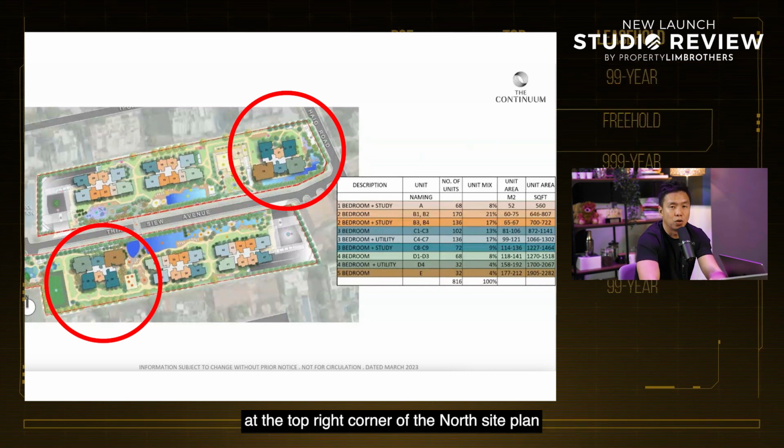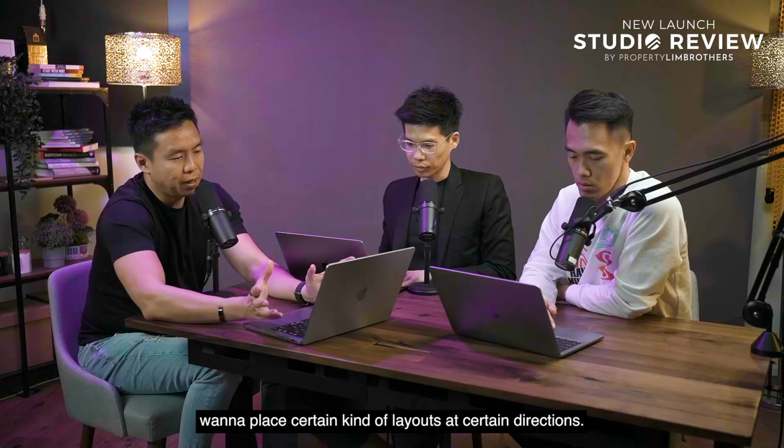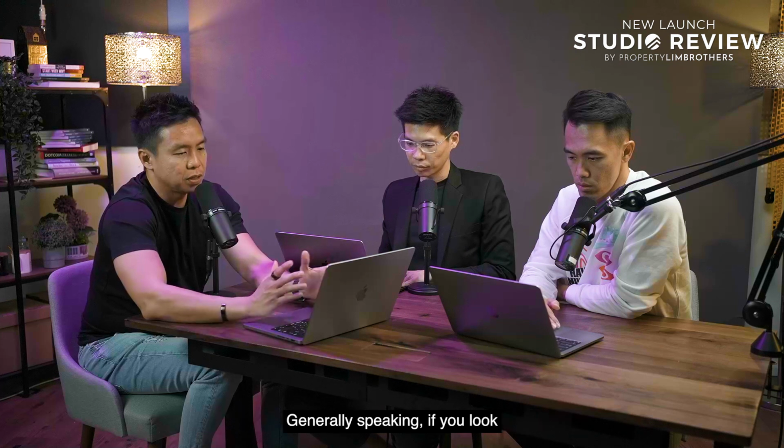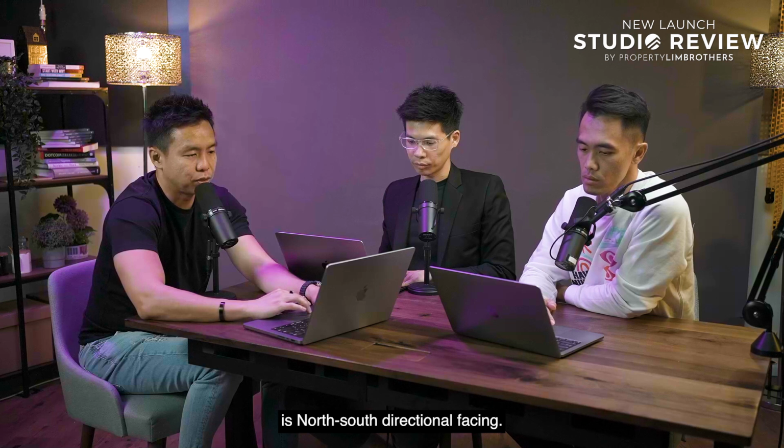The Prestige series is located at the top right corner of the north site plan and the bottom left corner of the south site plan. I think there's always a reason why developers want to place certain kinds of layouts at certain directions. Generally speaking, if you look at Continuum, the site plans are north-south facing.